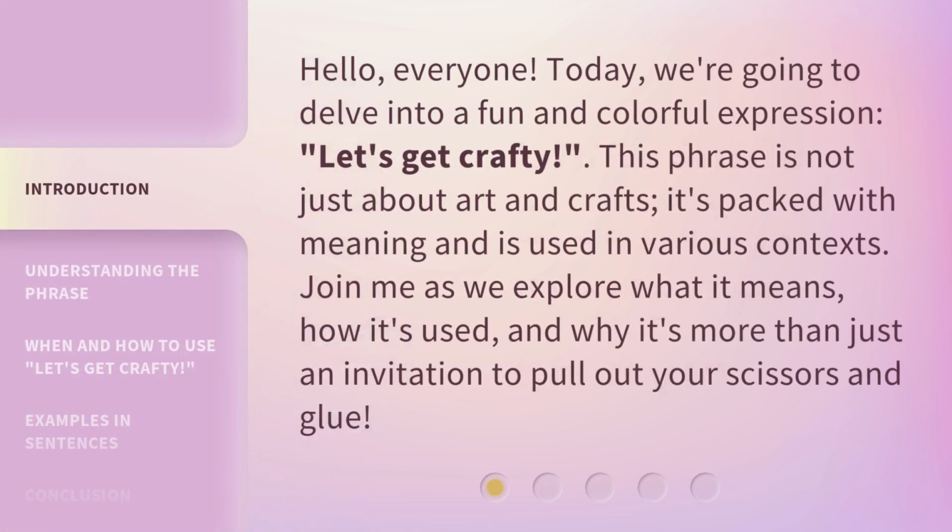Hello, everyone. Today, we're going to delve into a fun and colorful expression. Let's get crafty. This phrase is not just about art and crafts. It's packed with meaning and is used in various contexts. Join me as we explore what it means, how it's used, and why it's more than just an invitation to pull out your scissors and glue.